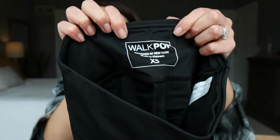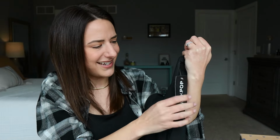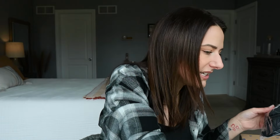The brand on this one's Walk Pop, which makes me think maybe they partner with another brand. Yeah. For some of their clothing, they feel nice. Everything so far does feel like it's a really good quality. It feels much better than any of the things that I had ordered on Amazon. The pricing I'm kind of curious about. Most of the pricing that I saw on the website was between $40 and $60. So I don't think I'm gonna be that surprised when I see the full price on each thing.